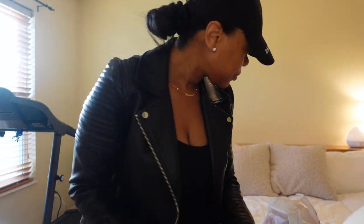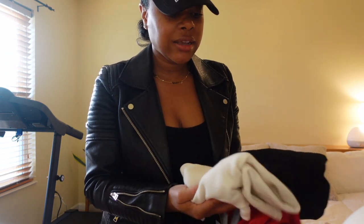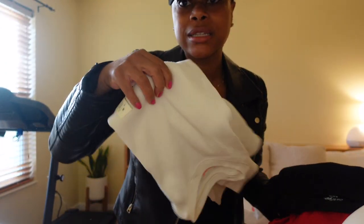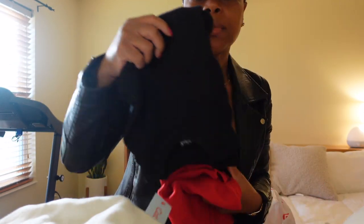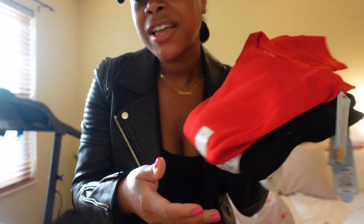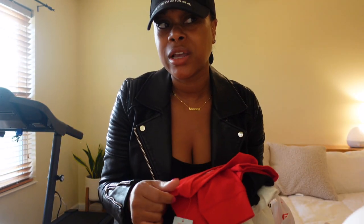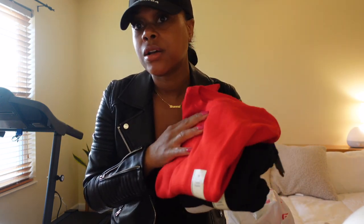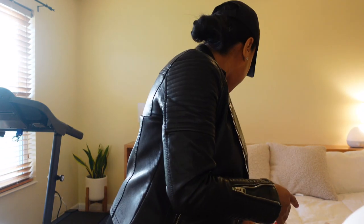And then I just got Sefton a few long sleeve thermal shirts, because it's getting really cold here. So I got him a white, a black, and a red, just because it's festive and he can wear this to school if they have some type of Christmas something. I think they're having a Christmas party right before he goes on Christmas break, so he can wear that. So yeah, that's what I picked up from Target.